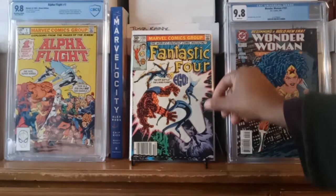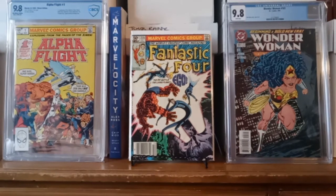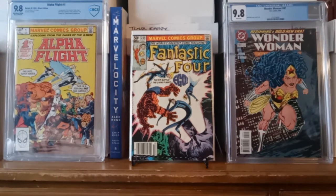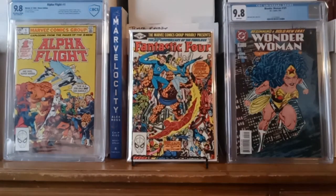235, like I said, John Byrne really knew what to do with the Fantastic Four. Kept them very sci-fi and extra superhero-y at the same time, with all the family drama mixed in with it. Got this anniversary issue right here. 236, oversized joint right there.